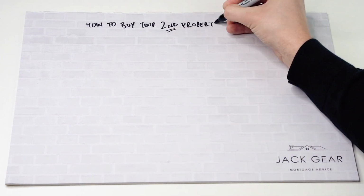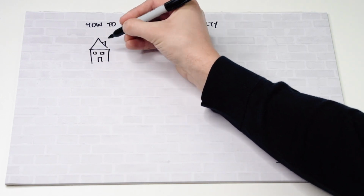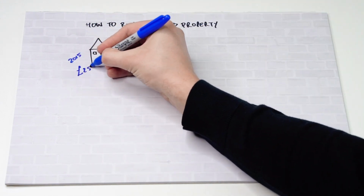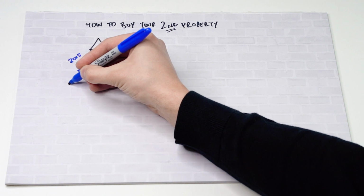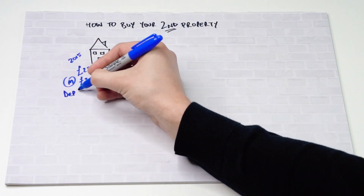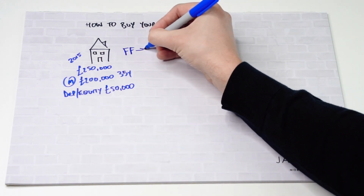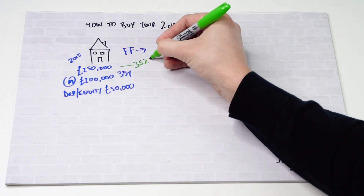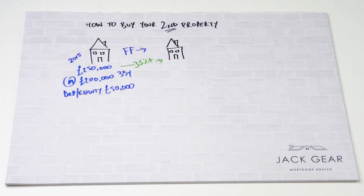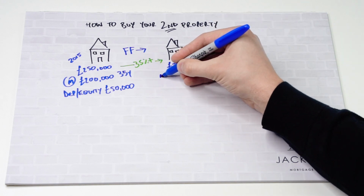If you bought your first home, let's say 5 or more years ago, the chances are it's gone up in value. In this example, we purchased our first home back in 2015 for $250,000. If you took out a mortgage for 35 years for $200,000, this means you put down £50,000 and would be your equity in the property from when you bought it. Fast forward to today, and the average house price in the UK has gone up around 35%. This is an average, and depending on where you live in the country, this could be more or slightly less. The value today would be $337,500.